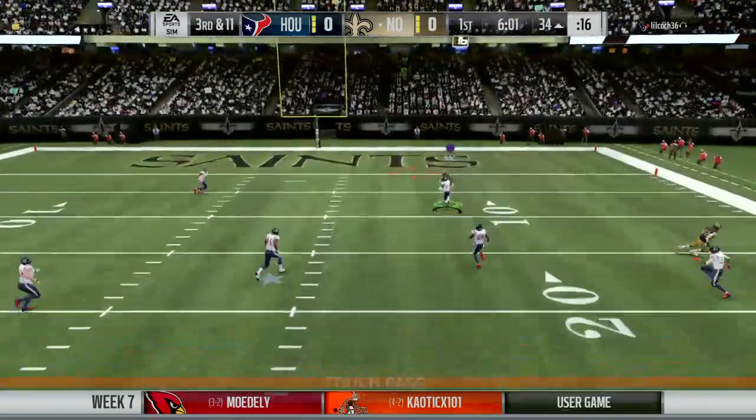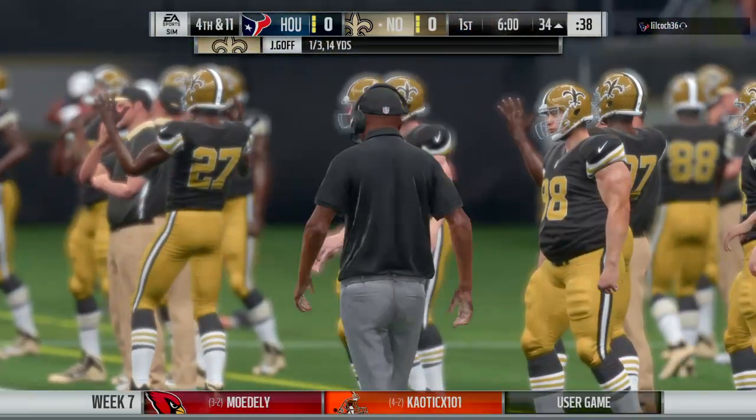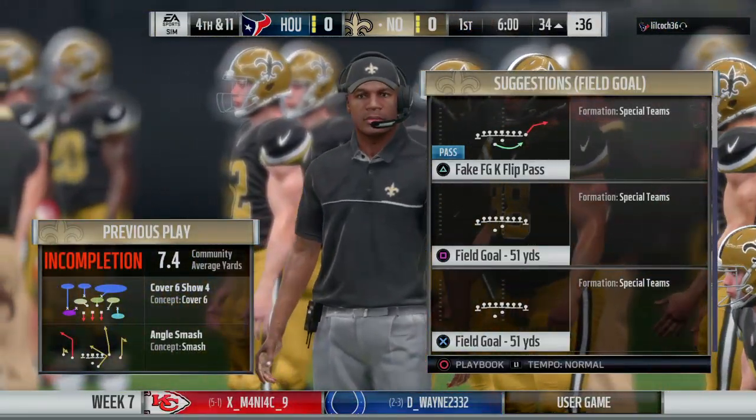Here's Goff. He sets to fire deep. Oh, and it comes incomplete. He can't hang on. Would have been a nice catch. Instead, it brings up a fourth down.